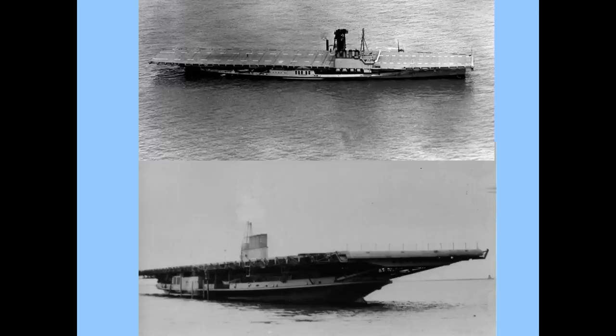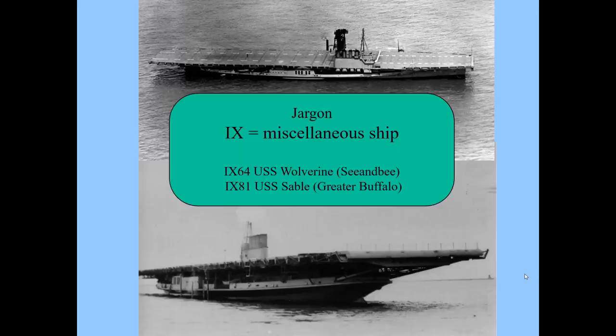The numbers are almost mind-boggling when you find out that they're talking about 120,000 landings on these two ships during the war. More jargon here: the Navy didn't even consider them carriers officially. They were called miscellaneous ships, the IX. They were commissioned, so they were USS.